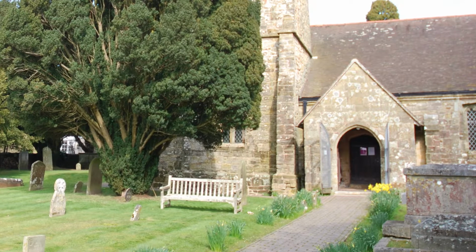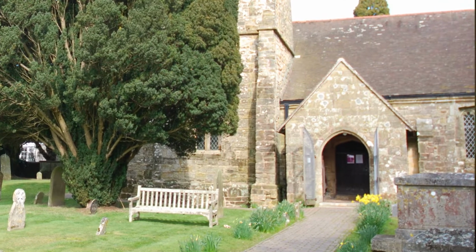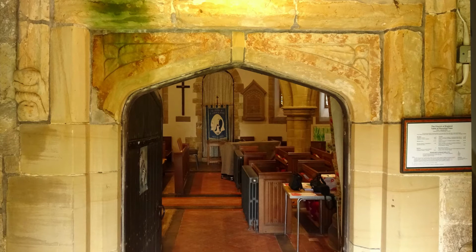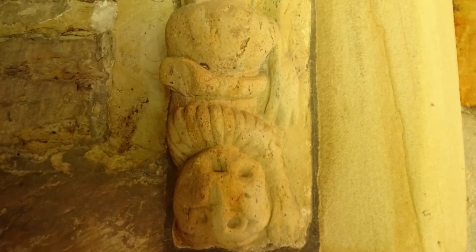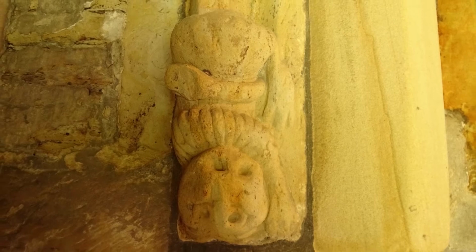Clearly stated, the porch is Victorian, built against the late 15th century wall. Note the doorway lintel, which has grotesque corbels in the form of mythical beasts, one apparently upside down. These are at each end of the door lintel. These are quite rare in Sussex, but fairly common in the West Country. They were probably intended to frighten off evil spirits from entering the church.